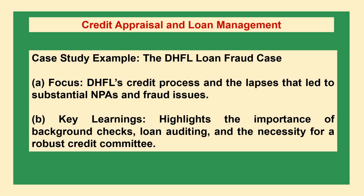Case study example: the DHFL loan fraud case. Focus: DHFL's credit process and the lapses that led to substantial NPA and fraud issues. Key learnings: highlights the importance of background checks, loan auditing, and the necessity for a robust credit committee.